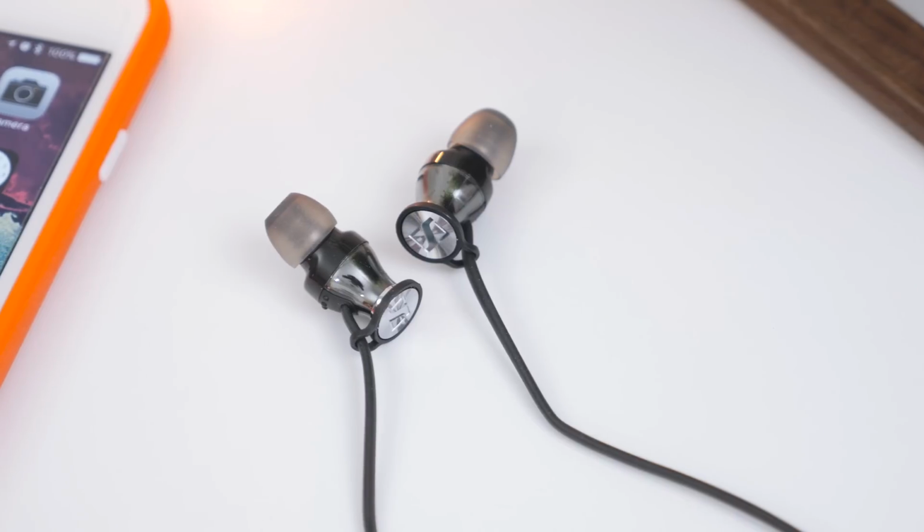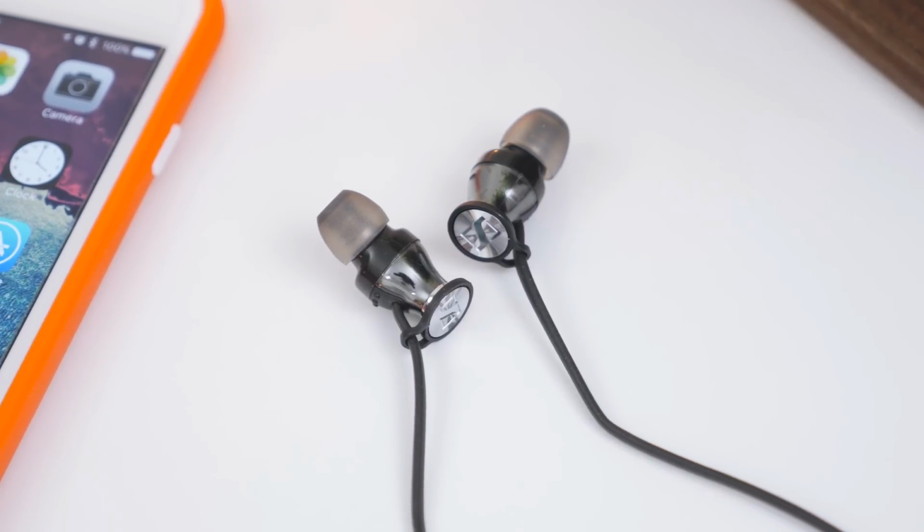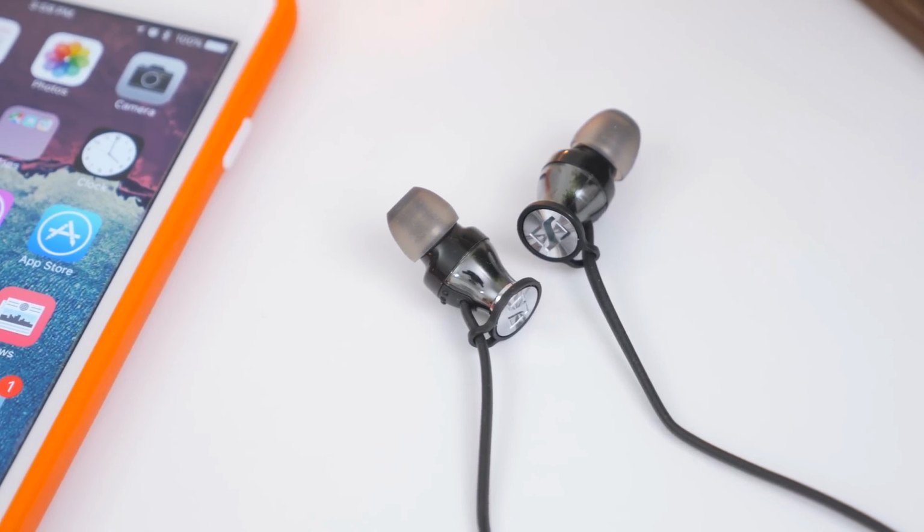They go for $100 right now, and I'll leave links down below so you can check out more about them and pick them up for yourself, but I totally think that price is justified, and these really do solve the problem of having great audio with me when I'm on the go. So that's my review of the Sennheiser Momentum in-ear headphones.